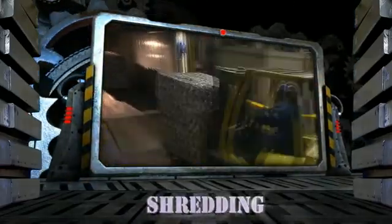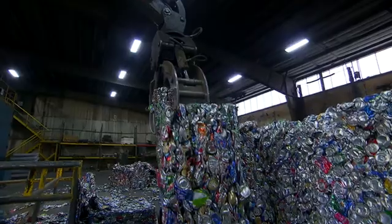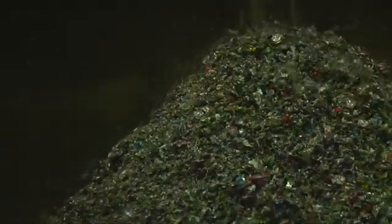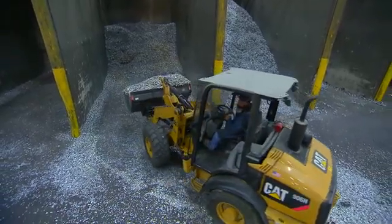We begin by breaking up baled used beverage containers, or UBCs, and send them through our uniquely designed shredding system. This system cuts the UBCs into pieces, which are just the right uniform size. The shredder's rotary knives are designed to expose the inner surface of the cans before entering our delacquering process.